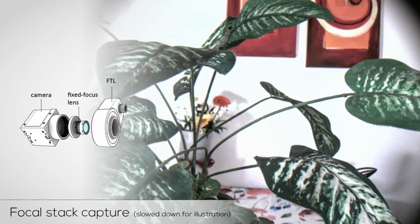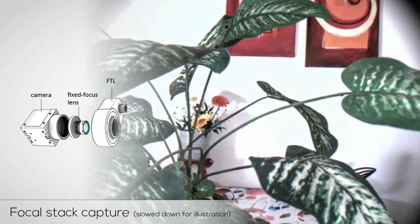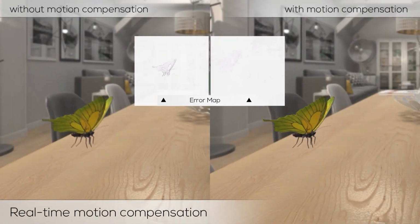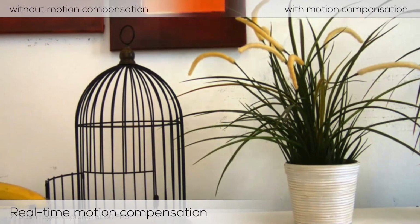We capture a focal stack using an off-the-shelf video camera and a focus tunable lens. To ensure high video frame rates, we continuously change the focal power of the lens. We compensate for motion within a captured focal stack by synthesizing the remaining images of the focal stack based on the current and previously captured images.